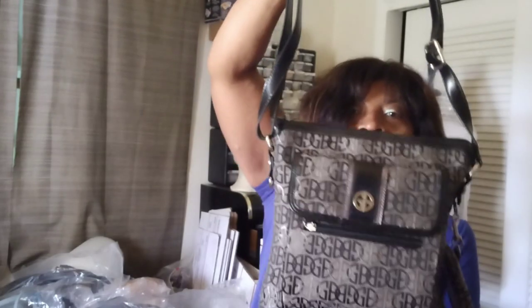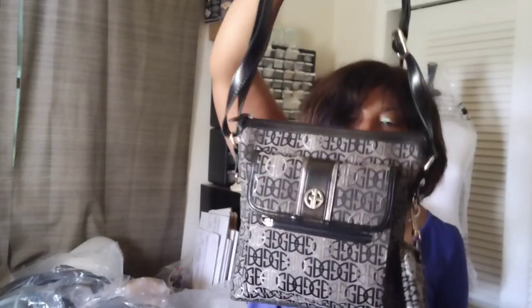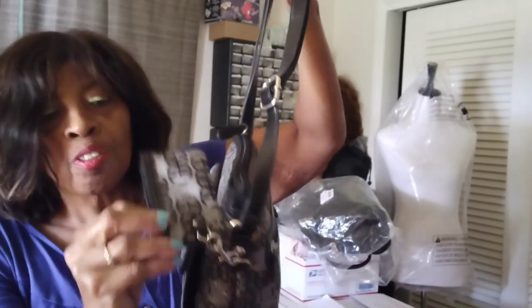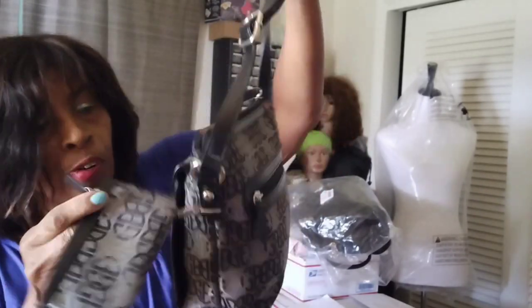This is another one of the most recent bags that I thrifted. And this is the Gianni Bellini bag. I do love this cute style of bag. It is not detachable, but it has an adjustable strap. And as you can see, someone had it as a shoulder bag at this point. I like that. And I especially like the little change coin purse here.